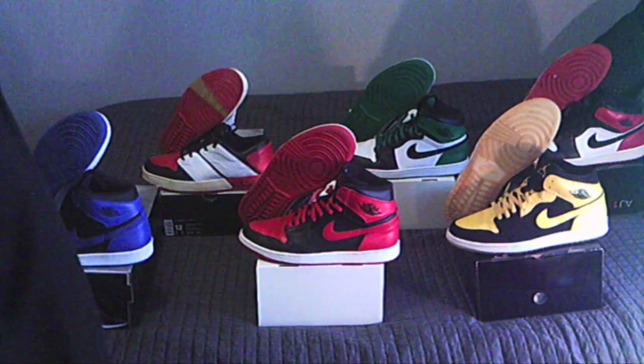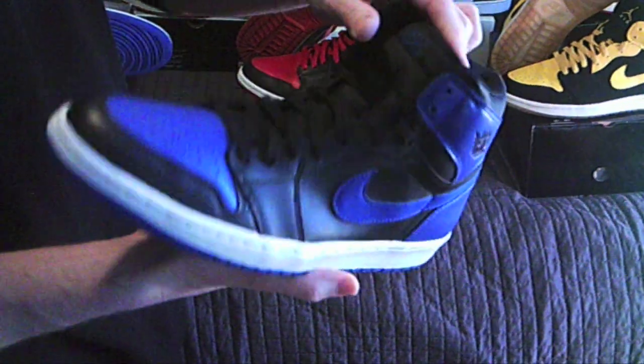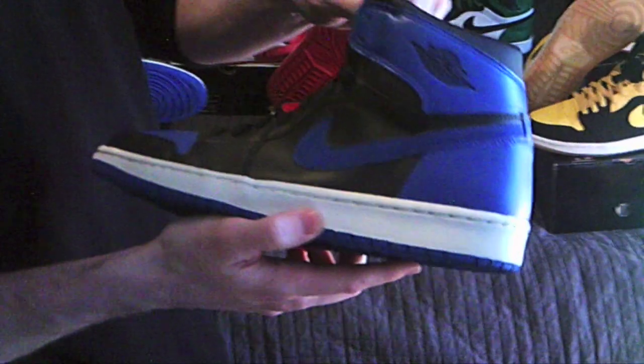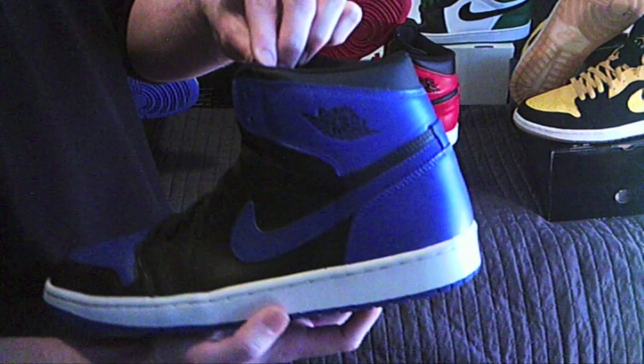This is my ones collection. So here's my royal blue ones. These are from 2001. And these are dead stock. I actually got these in a trade. I traded a pair of black cat fours, all black fours, for a pair of these dead stock. I guess the guy didn't know what he really had.